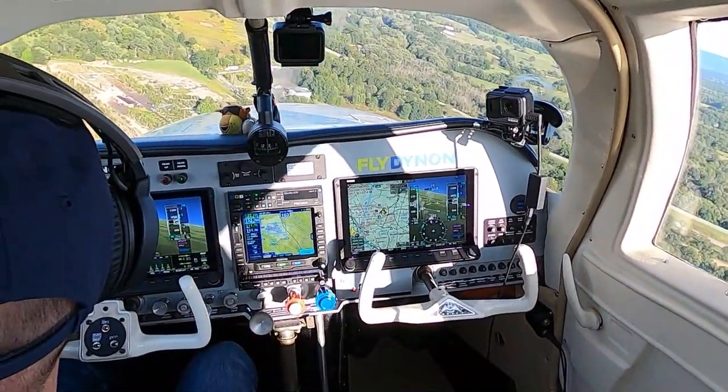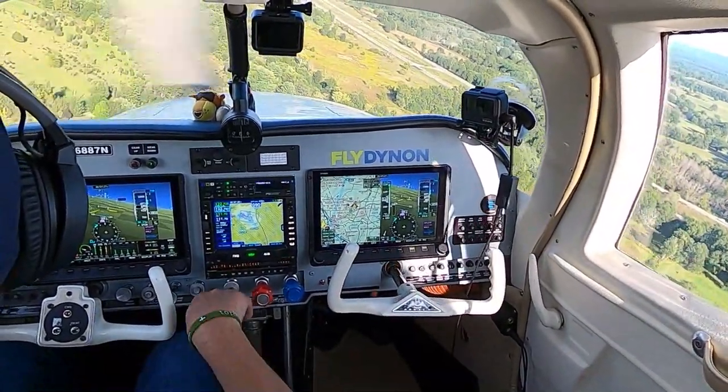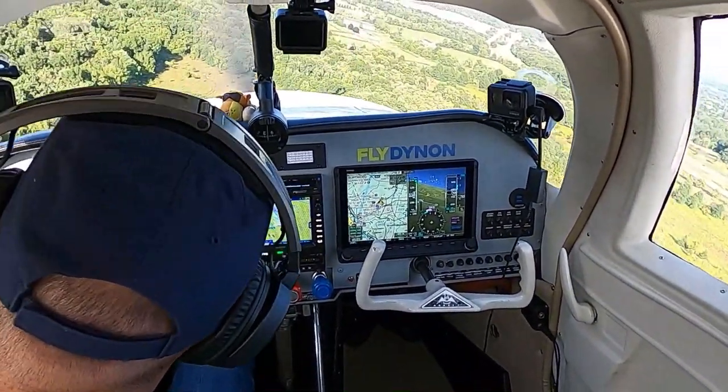5 miles. Orange County traffic, Mooney turning final for 4. Touch and go, Orange County. And glider 1 Hotel Charlie is turning left base behind the Mooney, runway 4, Orange County. I trim up.